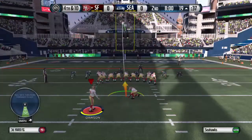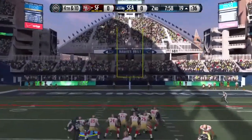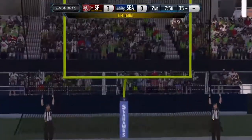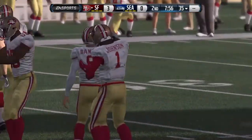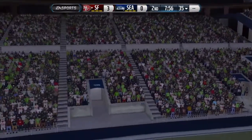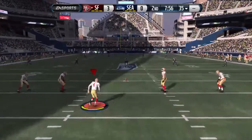Dawson will line up for the field goal try. And converts on the three. There's nothing like being ahead in a football game, no matter how many points it is, because now you can manage it in a different way, even though it's early in this game, and you make the other team come after you.